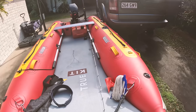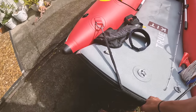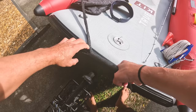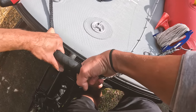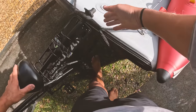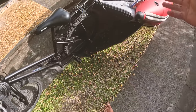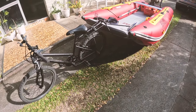Huh. We wouldn't fit through that gap. Turns out we'll fit through easy. The tow hitch. And look at that. Perfectly balanced. Doesn't even lift the front of the bike up.